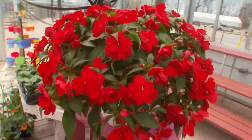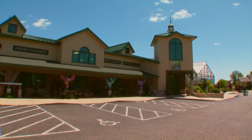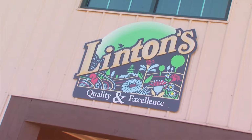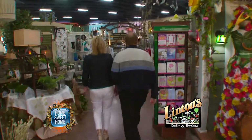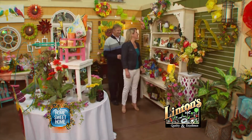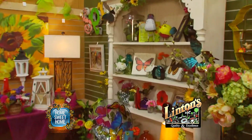The flowers are blooming, the choices are many here at Linton's Enchanted Gardens in Elkhart. Temperatures are rising and the deals are hotter than ever inside, so let's go check them out. JT, are you looking for some new spring decor for your house? I am. How did you guess? And look at this beautiful butterfly. They would look good anywhere.